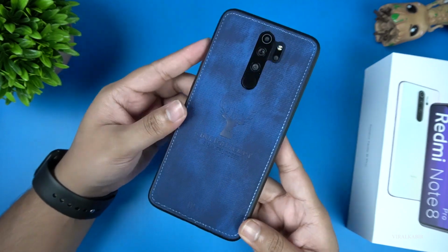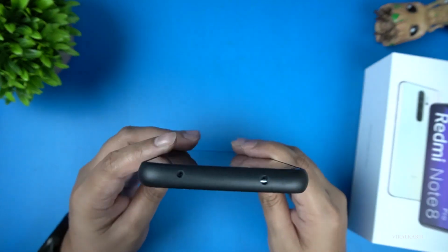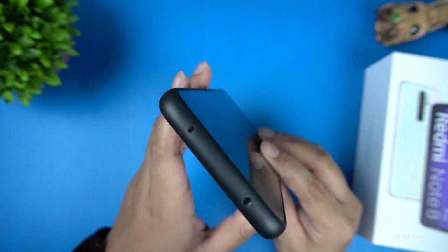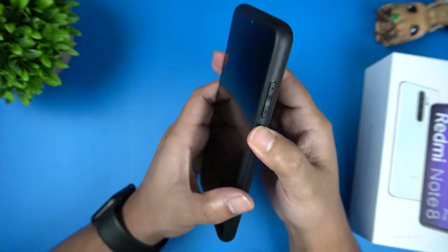As you guys can see, it looks really good in the black variant that I have here. Also the back on the device has a nice feel to it with some stitching. The top cutouts are really accurate as well as the bottom cutouts. And also the case has some rigidity on the front, so it is highly recommended.